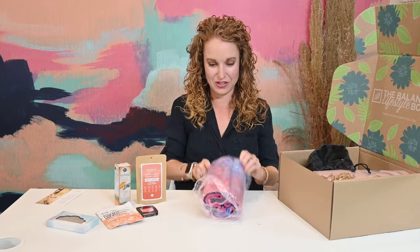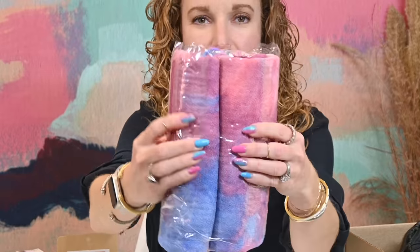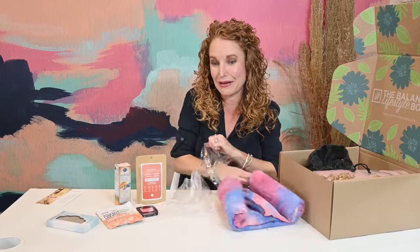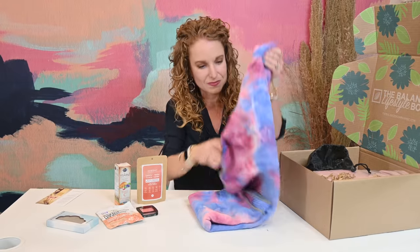Oh, the colors are awesome. Like literally, this is the colors of the towel, and look at my fingernails. I'm calling it a towel, I'm assuming it's a towel, but yeah. Let's just say these are definitely my colors. Please be a towel.